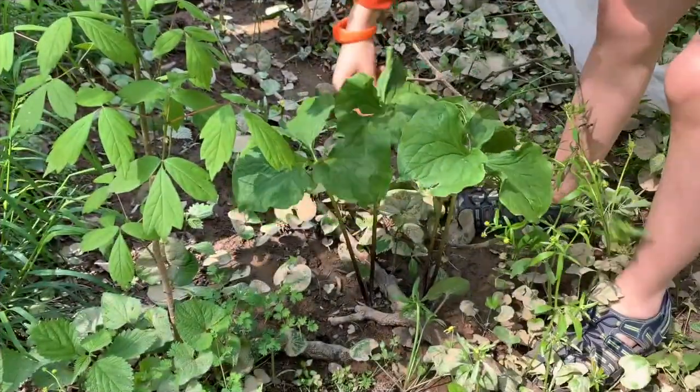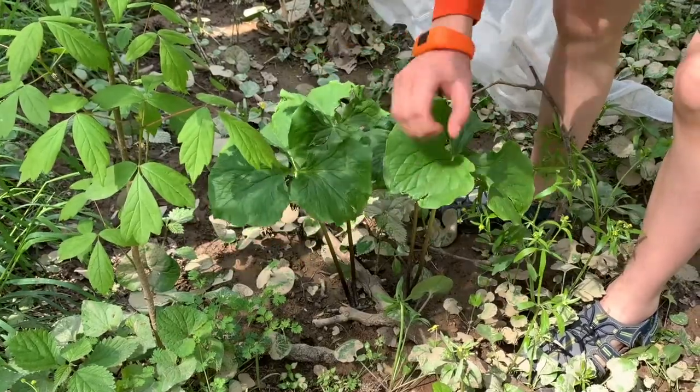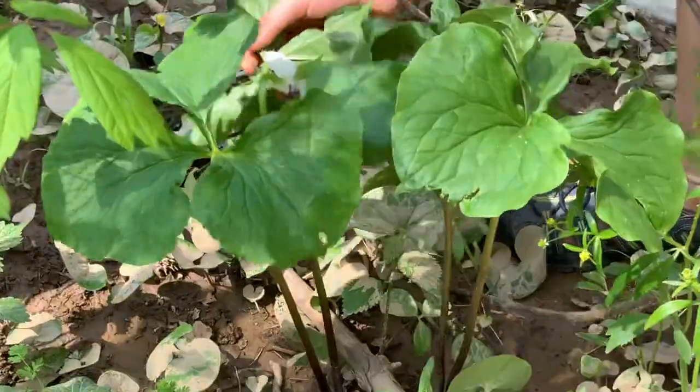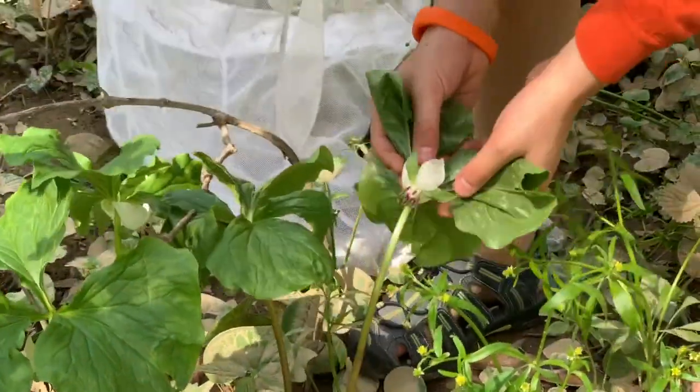All right, so if you'll just peel that back so we can see the flower. This one? Either one of them. There we go. Maybe the one closest. Oh, look at there. All right, can you hold it steady? No, don't pull it. There we go.